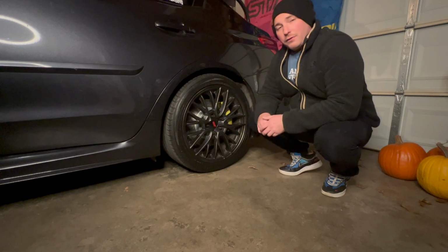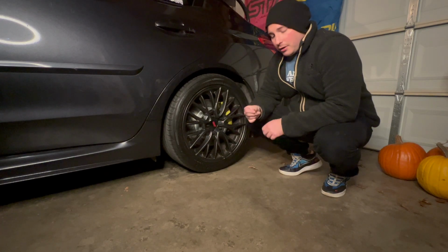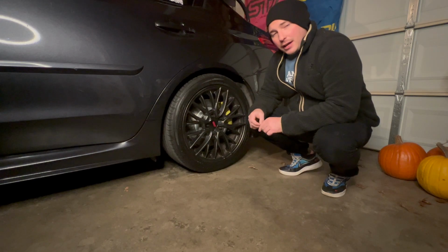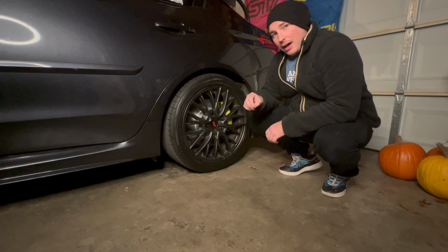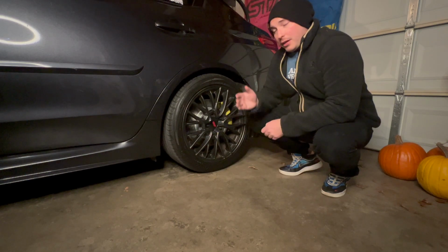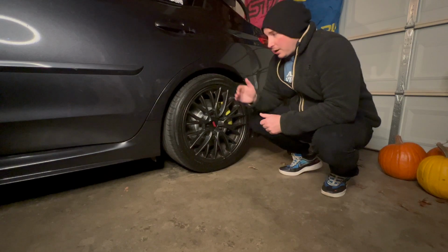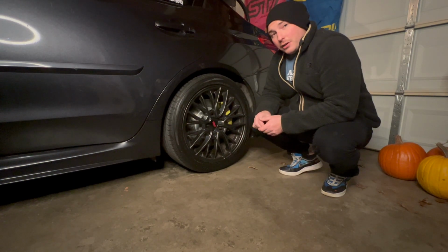But if you do have a good set of all seasons, all you need is a penny to check to see if your tires are still good. Now, if you can stick the top in and you can't see the top of Lincoln's head, then you're good. But make sure you check it on the inside of the tire and the outside of the tire, because if your alignment is starting to go, which you should get done periodically, the inside of your tire might wear more than the outside or vice versa. So make sure you're checking on both sides and you're checking the whole wheel prior to needing it, when you get caught in the snow.